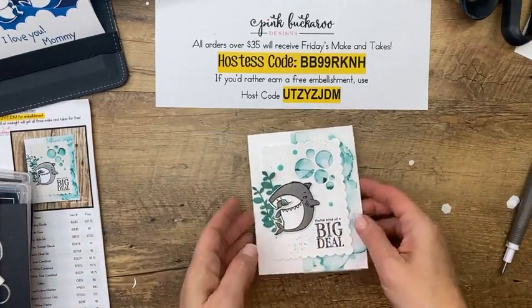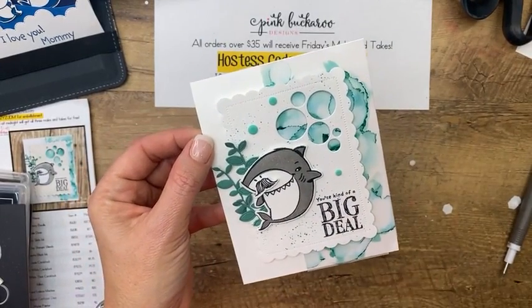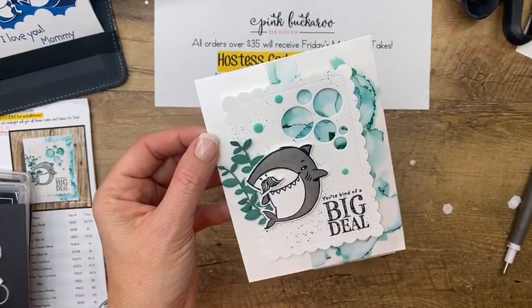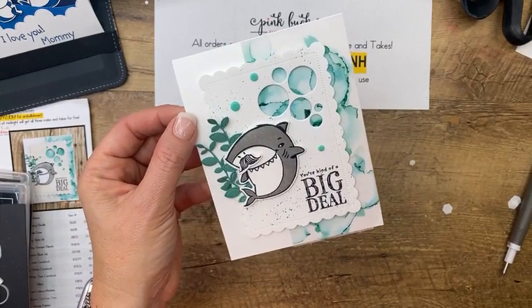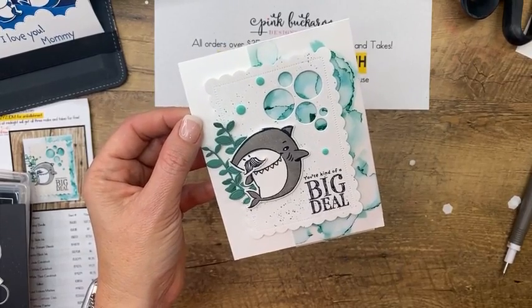I love this card. I think that's fun. I think he's cute and you're kind of a big deal. I think that'd be a great dude card. No bows. Or, you know, a woman. But I think it also would qualify for a guy card. I hope you guys like this. I really like this card. I think it's fun.